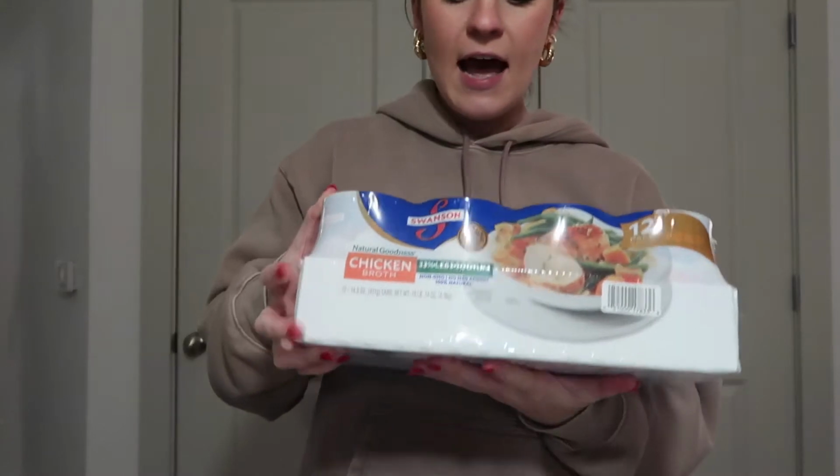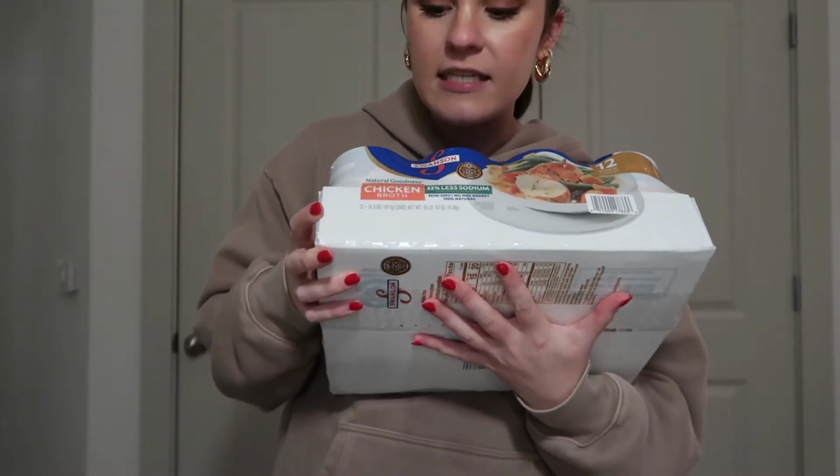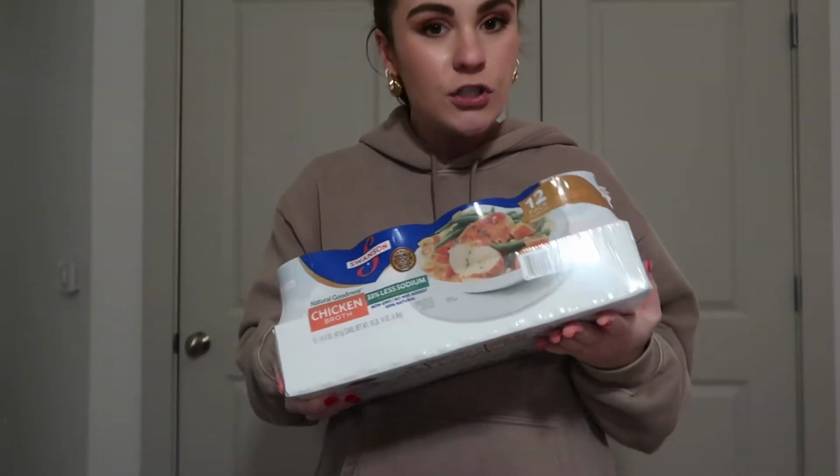But we're putting our groceries away right now, and I didn't want to show you guys everything because you'll see it throughout the week, but I wanted to highlight a few things that have been very helpful, and brands that are Whole30 approved. So apparently it's very hard to find Whole30 chicken broth. I found this at Costco today, and it is the Swanson chicken broth, and there is no sugar in there, so you're good.